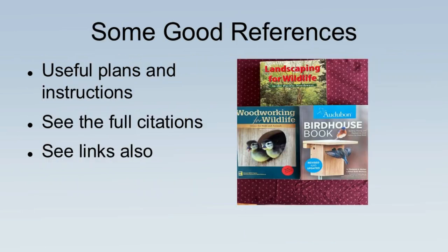These are three references that I like quite a bit. The Woodworking for Wildlife is from Minnesota, and the Landscaping for Wildlife is from the Washington Department of Fish and Wildlife. And the Audubon Birdhouse book is a much newer version. It has some designs in it that we don't typically see here. It's a good book to have.